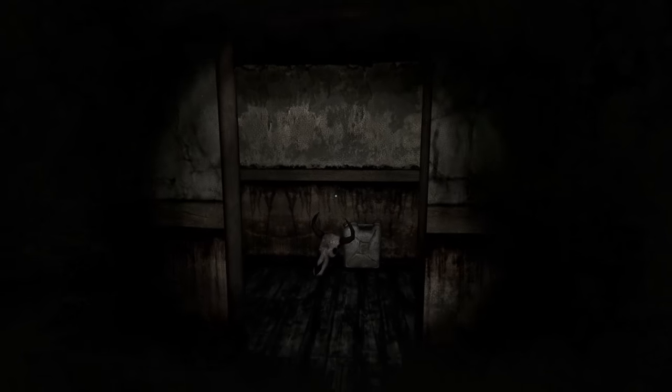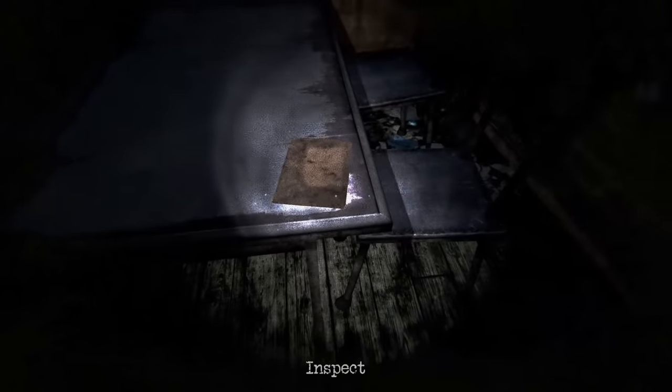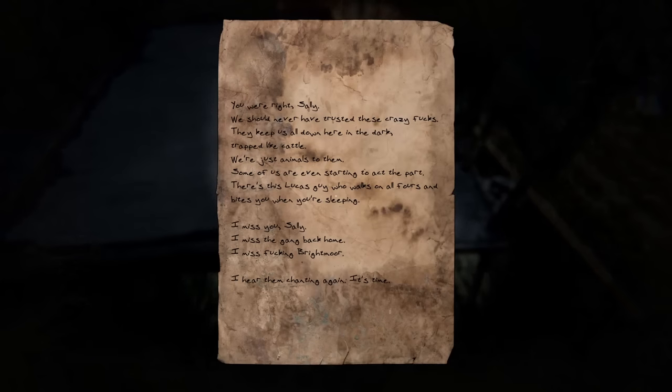FILTHBREED is a game where we take on the role of a police officer investigating a local cult located in this run-down, disgusting building. As we make our way down the hallway into the first room, we can find a note on the table that reads the following.